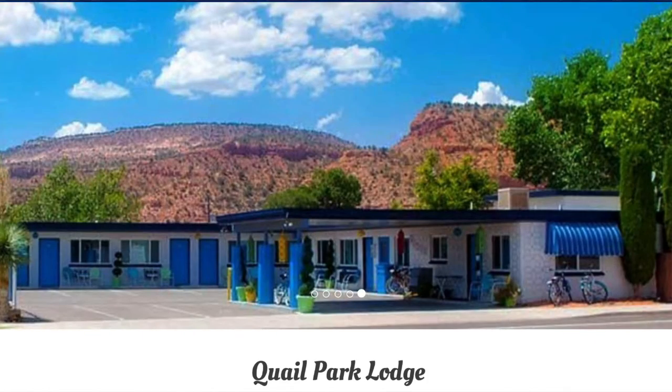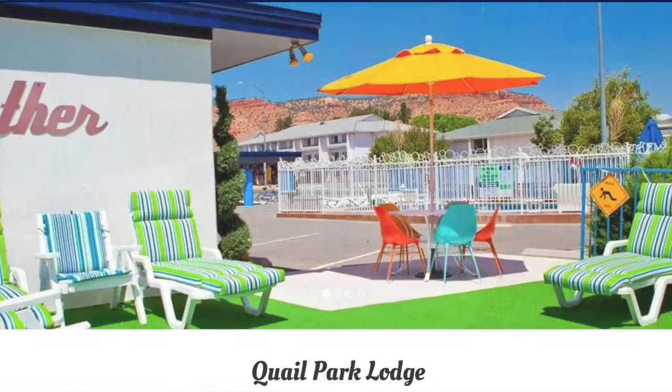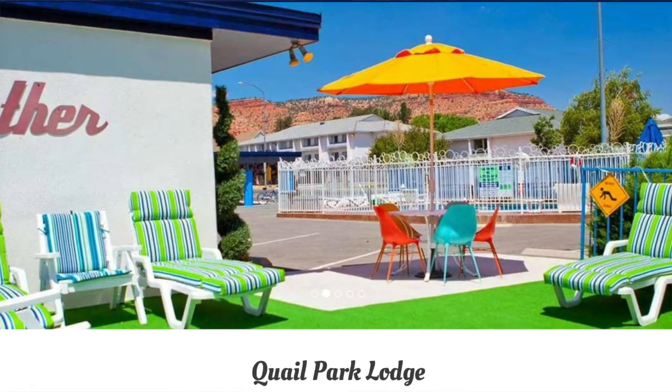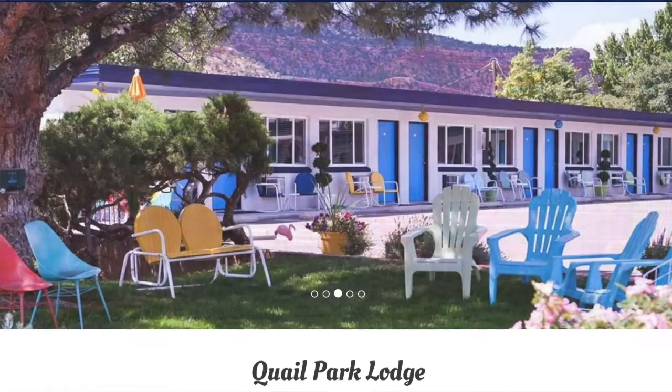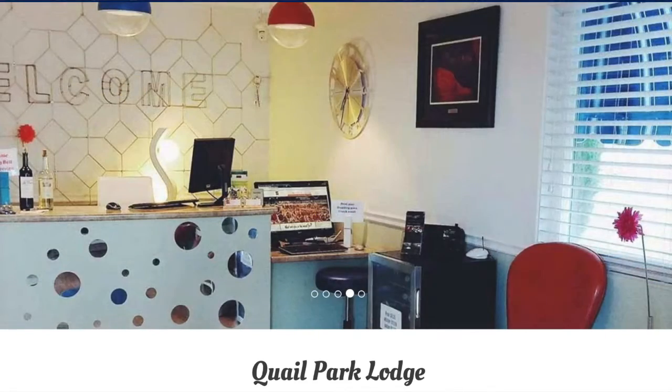And then the Quail Park Lodge is like an old 50s style motel that's really colorful, and it gets really high reviews. People say it's just kind of a quaint little blast of the past. They really like it. So Quail Park Lodge. In fact, I think both of those are owned by the same owner. I could be wrong, but that sounded like a cool place. I would probably stay there at that old-timey place.